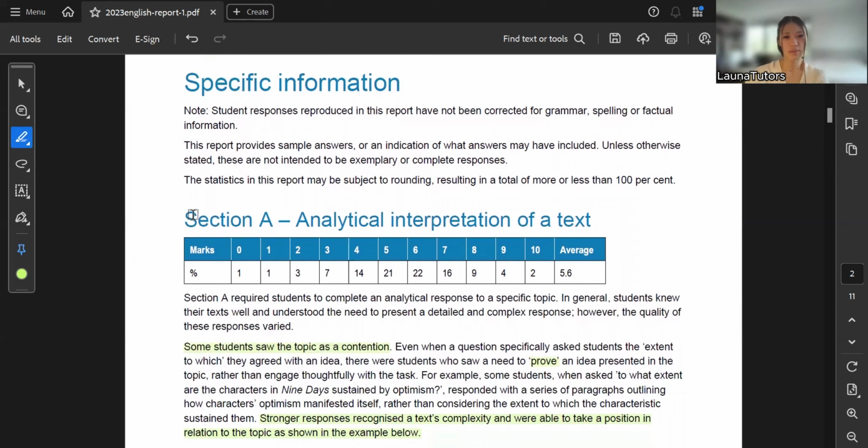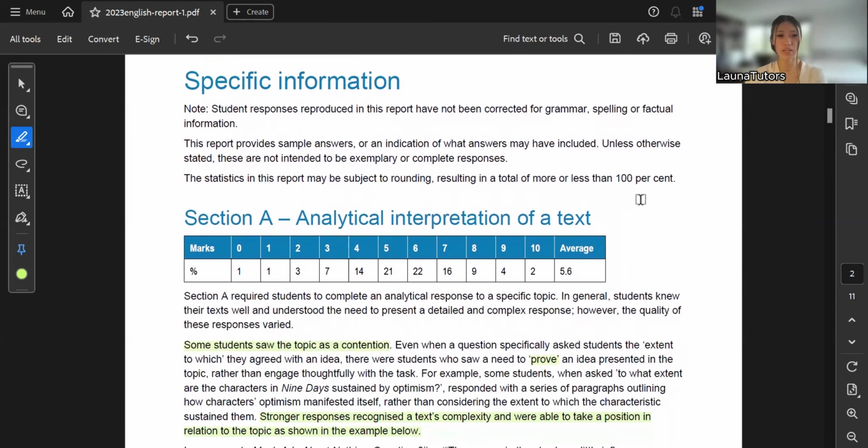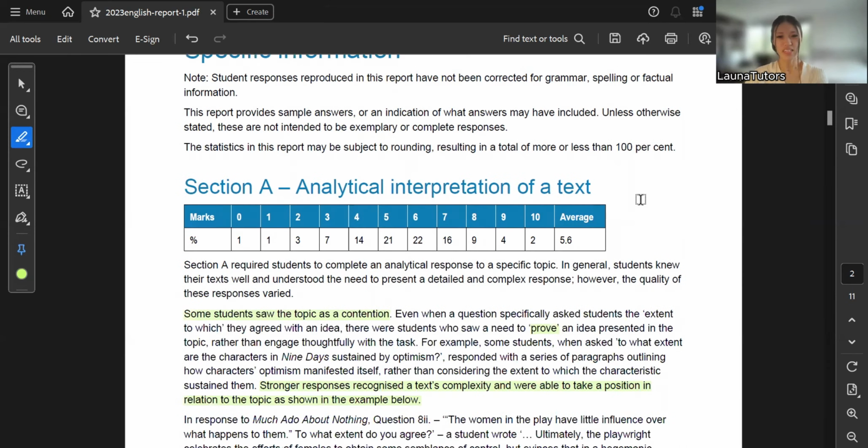All right, now let's talk about section A, specific information. Let's look at the statistics.